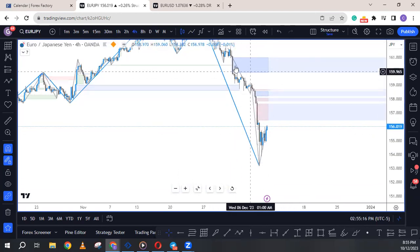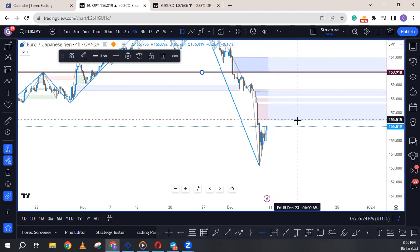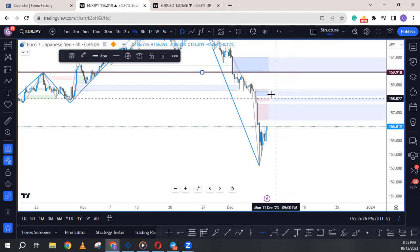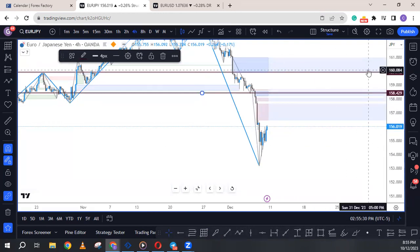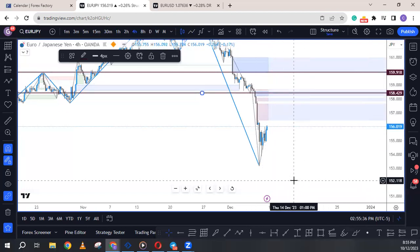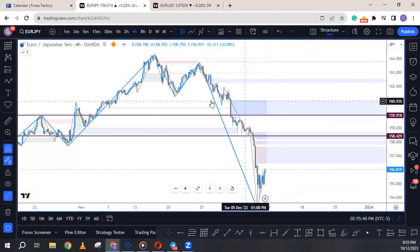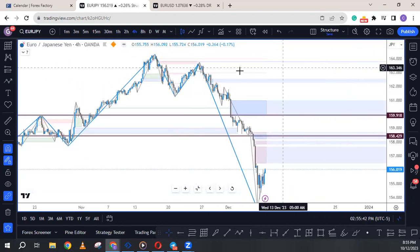Note this area here. That's this area. That's 159.91 to 158.42 to 159.91. So if this area fails, rejects price, then you see the continuation down. But if price closes above this area, then he's going to come into this zone.